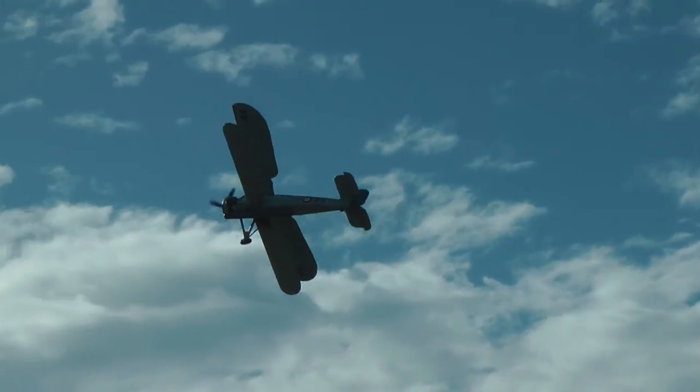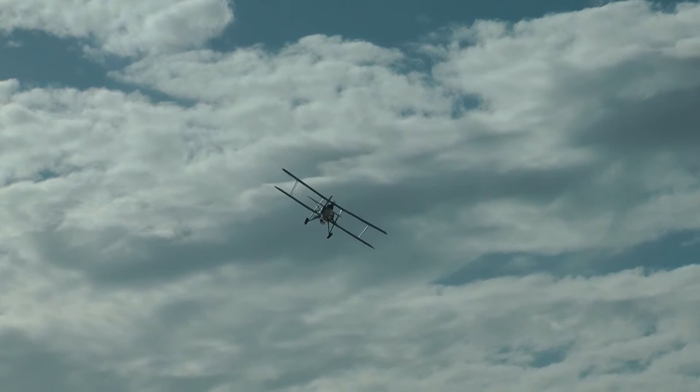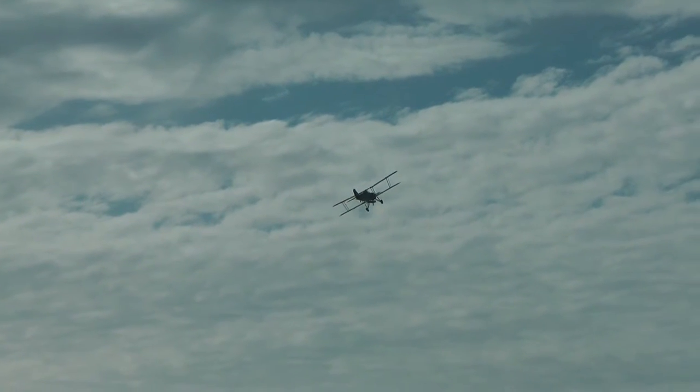Swordfish famous for numerous attacks and operations, perhaps the most famous being Taranto in November 1940, where 21 Swordfish effectively stopped the Italian battle fleet from taking any aggressive part in World War II.